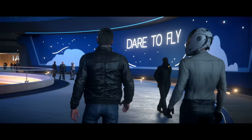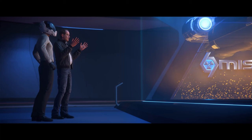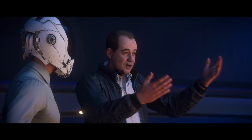Dare to fly. I think I still need to do some serious soul searching, Jimmy. There it is. The Odyssey. This ship is something else, huh? I mean, supposedly, it basically becomes your own personal space station. Imagine just taking this thing out as far as you can, dropping anchor and just living. I mean, that's it, Jimmy. The Whitley's just got their hands on an Odyssey prototype.